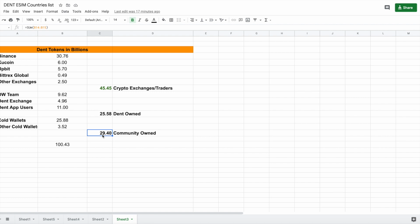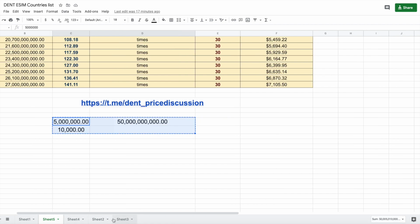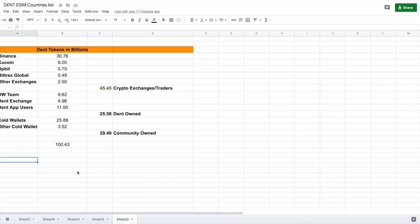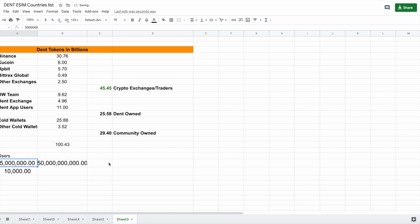But the point I'm trying to make is, we need more people coming in and locking the tokens in the mobile app. That's when we could see quite a lot of price pressure happening on the crypto exchanges, because at the moment there are not enough users locking the tokens in the app. At the moment they have only up to 11.15 billion tokens, which is 15% of the supply, locked.